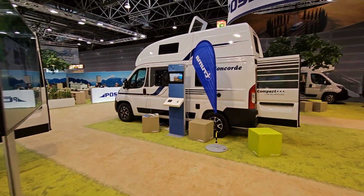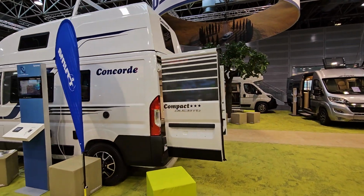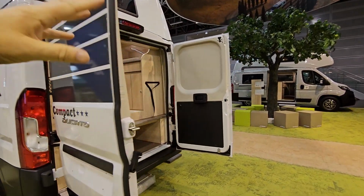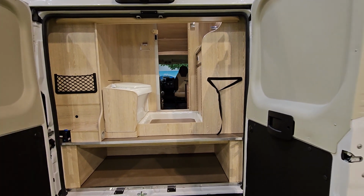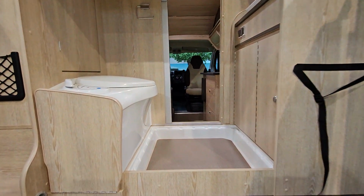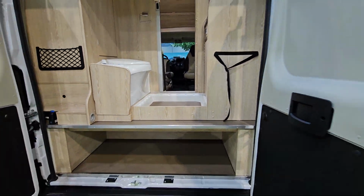Yeah, this is the one I like the best. I like these high roof things. I think this looks quite good because it gives so much more space. There you go. The rear doors open, you can see the toilet. You leave the doors open when you're having a shower, you can see what's going on, as well as getting plenty of fresh air at the same time.